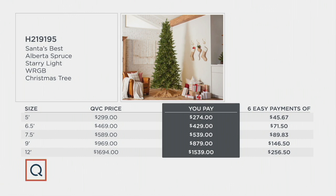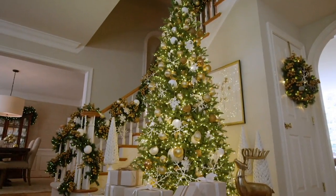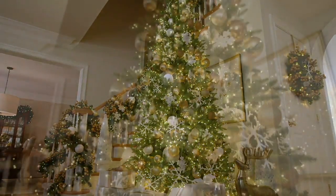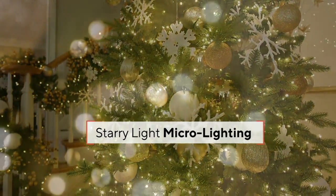By the way, this tree lasts this season, next year, year after year. It's on a 5-year warranty, but it's Santa's best. You'll have this for the rest of your life. My mom has the same Christmas tree that she got like a decade ago, and it's still going strong. So you make the investment one time. It's upgrading to the best technology, using the Easy Pay here at QVC, using this amazing price that we have for you, these special sale prices. The item number is H219195.